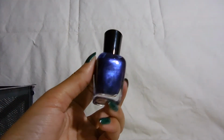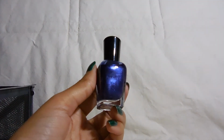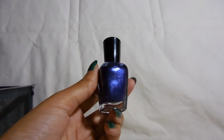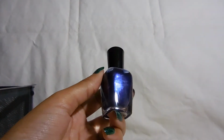Then I have two kind of metallic-y shades. This one is Niv, and this one is definitely a little bit more indigo in real life. It's showing up very blue on camera, but it's more of an indigo in real life. I haven't worn this one yet, so I can't really speak on it, but I have liked the other one that I wore, so I'm sure I'll like this one. So this one is Niv.